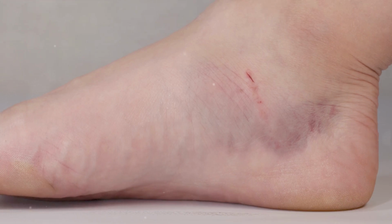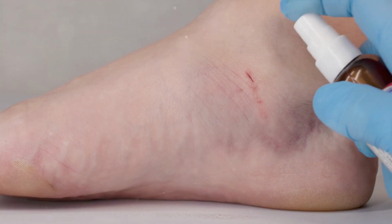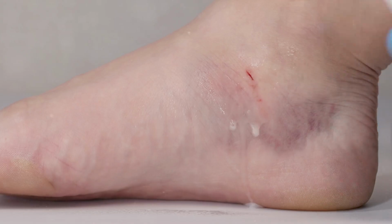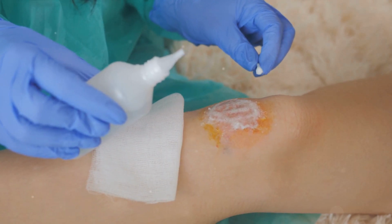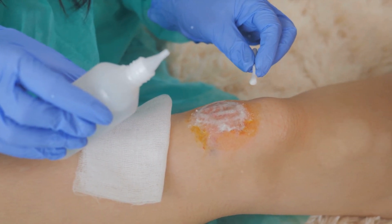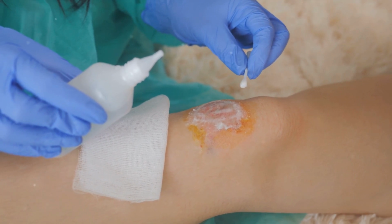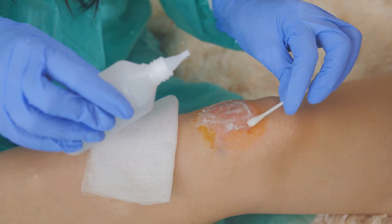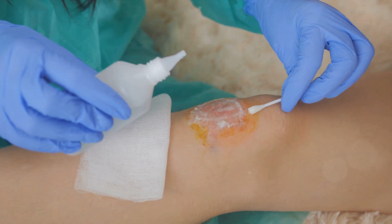Next, we delve into handling common injuries like cuts, burns, and fractures. For superficial cuts and scrapes, clean the wound with clean water, apply an antibiotic ointment, and cover with a sterile bandage. Deeper wounds might require direct pressure to stop bleeding, and in some cases, a tourniquet. Remember, keeping the wound clean is key to preventing infection.